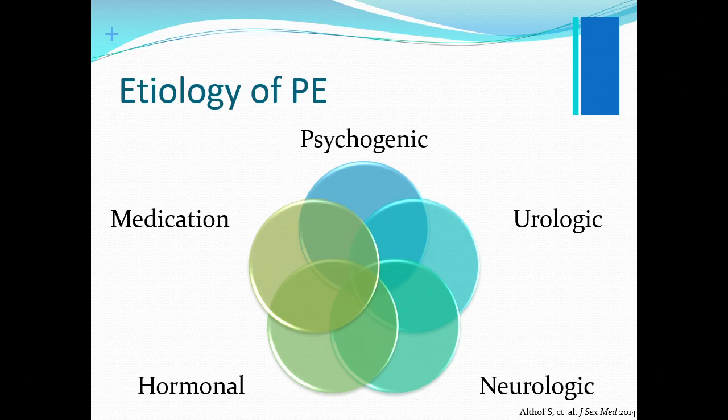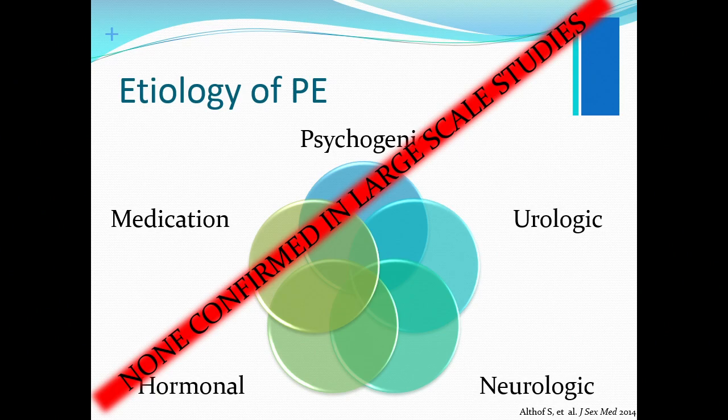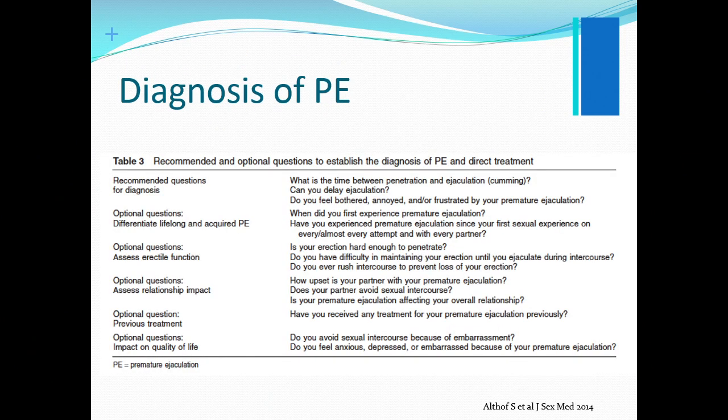So here are the etiological factors of PE, but don't forget that none of these etiological factors have been confirmed in large-scale studies. How to approach a man with PE? Well, we should start with history, as always, and these are the questions that we are expected to ask, and these are the questions which I mostly use.